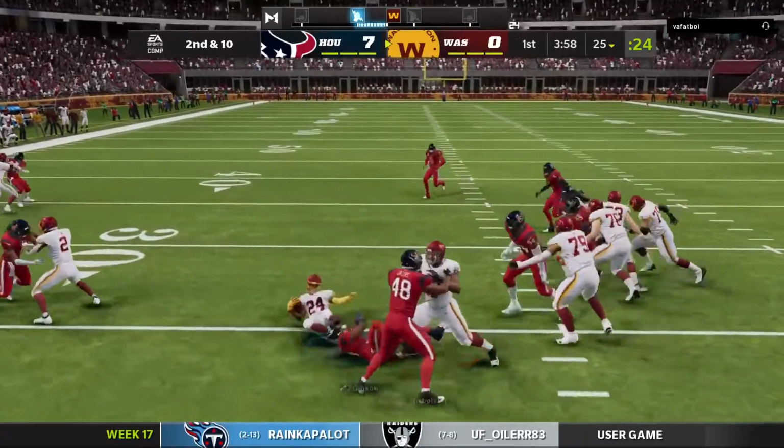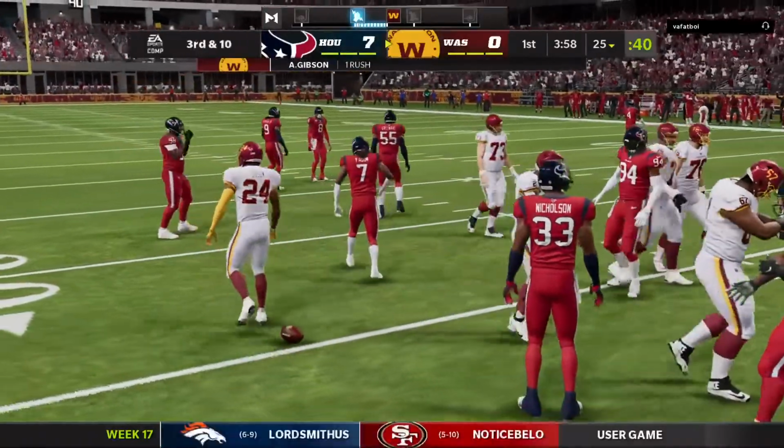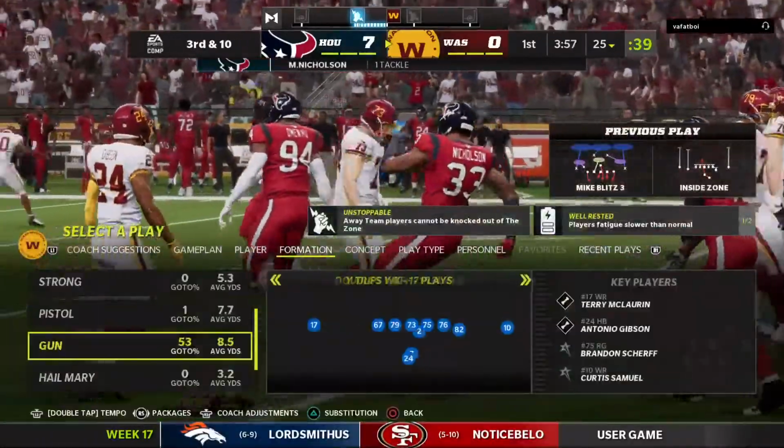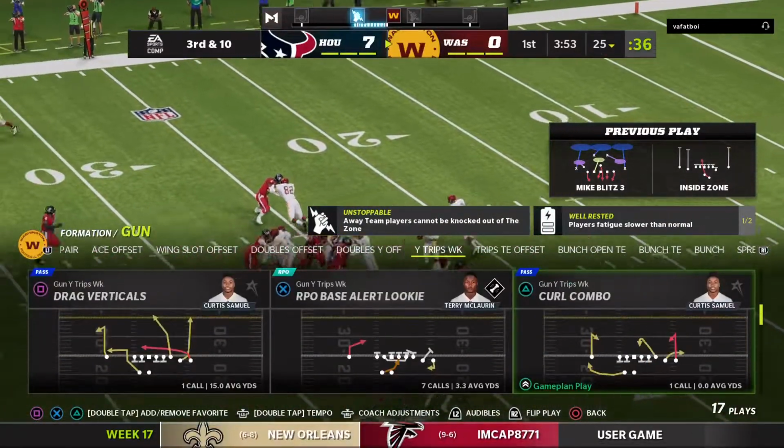The first carry for the Memphis man, Antonio Gibson, and nowhere for him to go again. He'll get back to the line of scrimmage. That's it. Calling no gain on the run there, and now they'll be looking at a 3rd down.